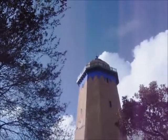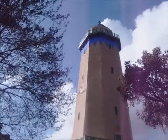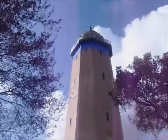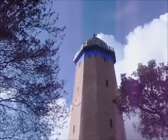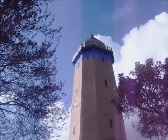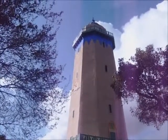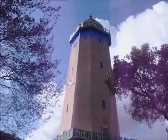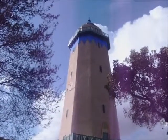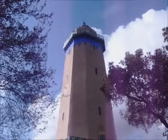It's all copper on the top, which is very valuable right now. And you come down and you have the structure. You cannot go in the tower at this time. It used to be a water tank disguised as a lighthouse, believe it or not, but it was disconnected a while ago from the city as a water tower, and it's just a landmark right now. I just found out about it, believe it or not. But I thought I'd come down and see it today.